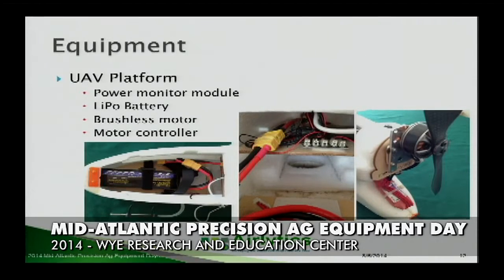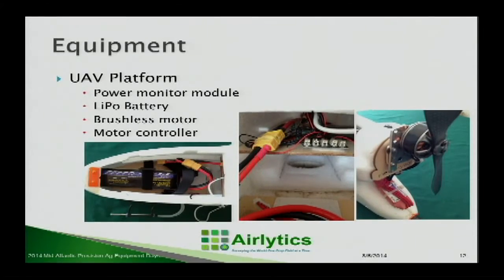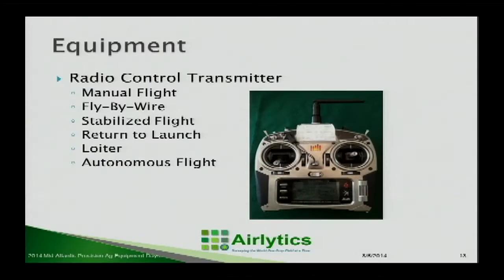So inside the platform for the power system, we have an ability to monitor the voltage and how much current is being used during the flight. We have a lithium polymer battery that is a very good type of battery for this type of application, a brushless electric motor, and a motor controller that is an input in between the motor and the computer to tell it how fast to go. And then here is the handheld radio transmitter.